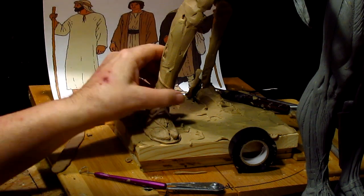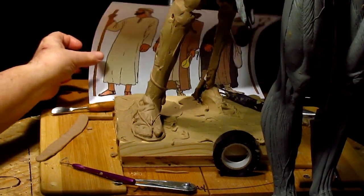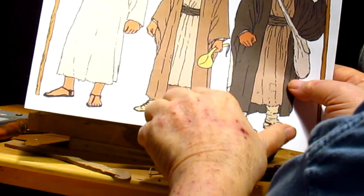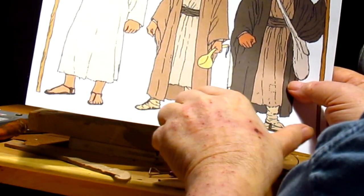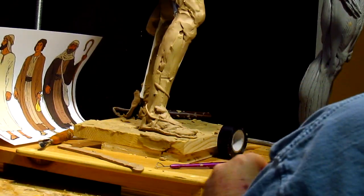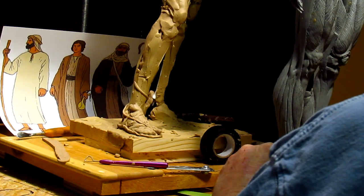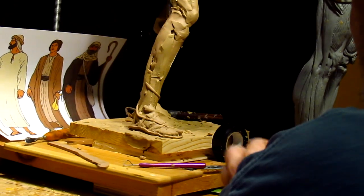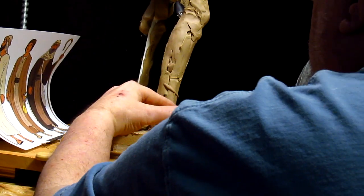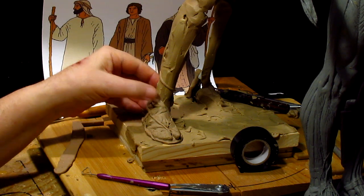And this would make the foot more secure, wrapping like on this gentleman's sandal. He's got wrappings around his leg to give the sandal a little bit more purchase on his foot. I like that idea. And it creates some interest as far as the fabric on his foot too.